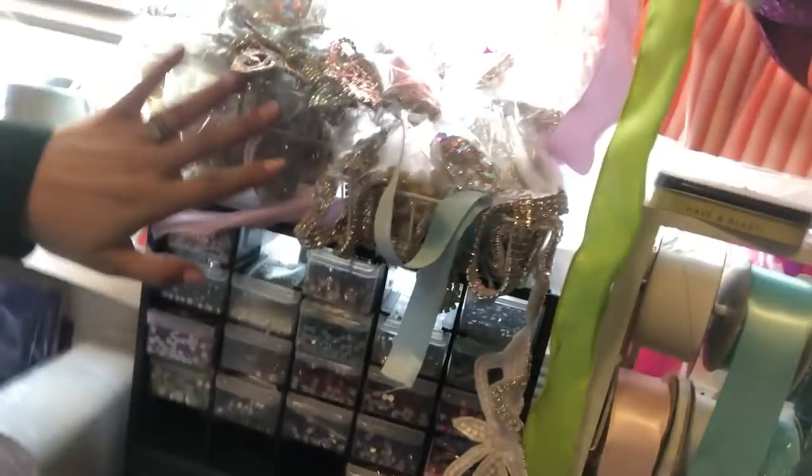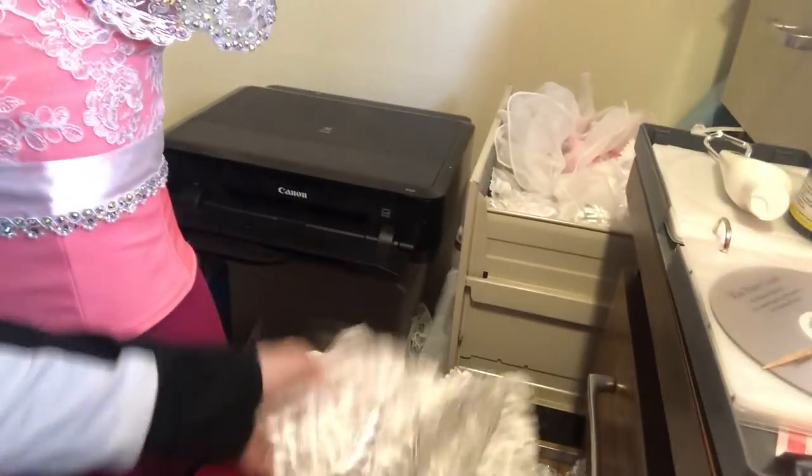And then this is all trims up here that I use for, I don't know, swimsuits mainly, but I used those appliques right here on Bella's dress. And then I have this giant drawer right here of lace trims. These are a little bit more organized. They're wrapped up in the group that they're in. So that's kind of my sewing room and what I do.